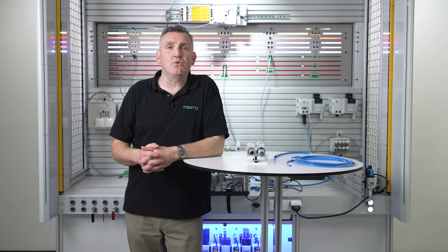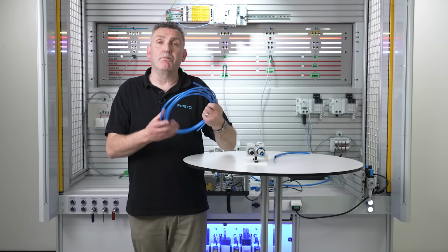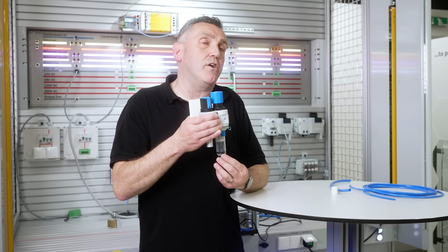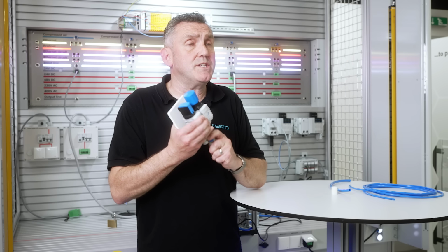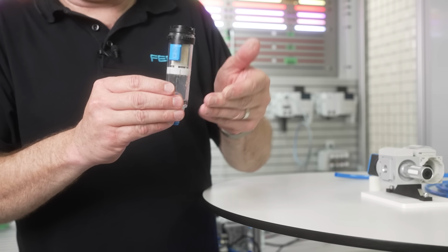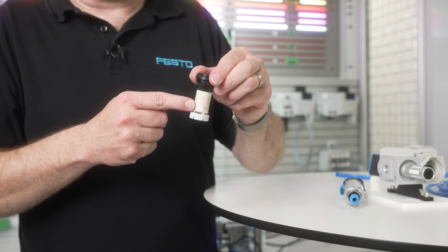Pressure drops waste energy by causing compressors to work harder than they need to. This can be caused by a number of different factors, from undersized tubing, complex routing, to poor system health. In this case, we can identify poor system health by looking at our filter regulators. I can see that the filter bowl in this case has got signs of contamination from a combination of water and oil, and the filter element itself has also got contamination from particulate.